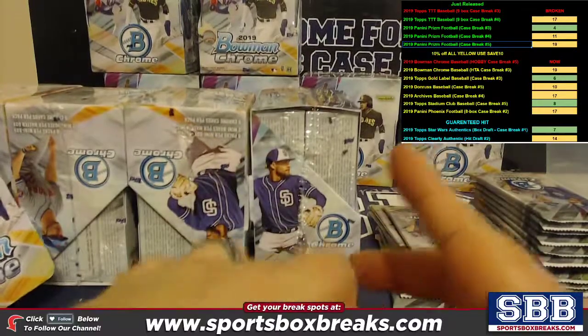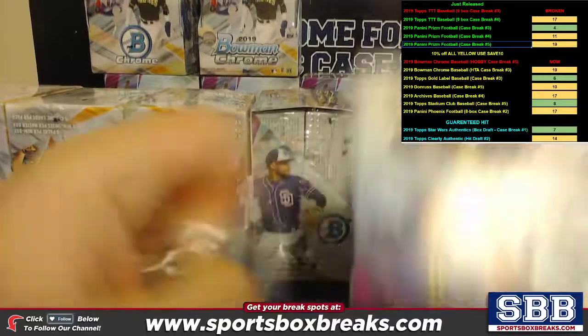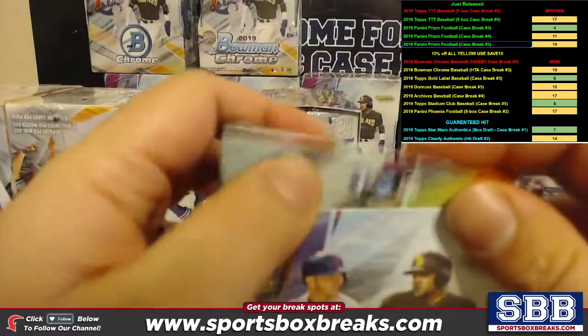Topps Gold Label getting close. We're going to keep the baseball flowing tonight. My last case of Gold Label. Get that done. Get that out of the way.